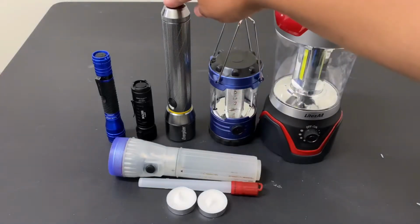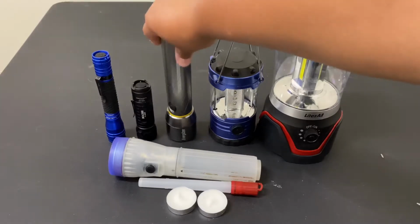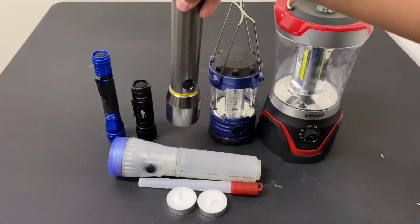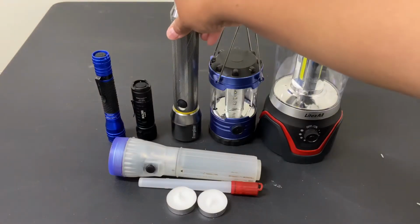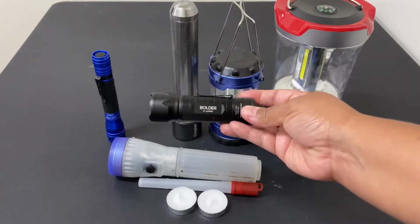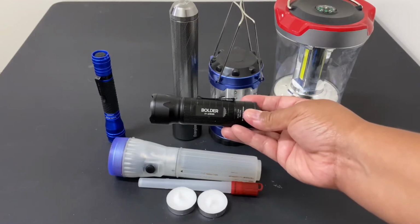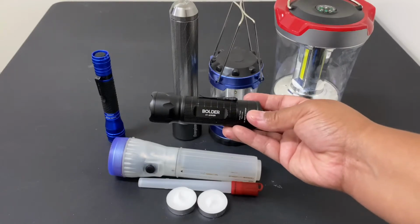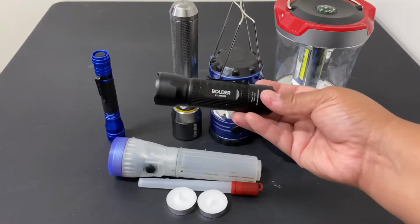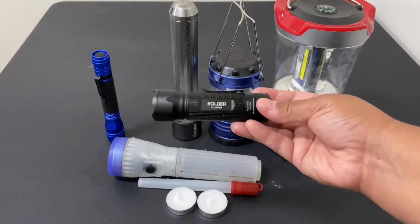We also have an Energizer flashlight. I must say, this particular flashlight is one of my favorites. It's 1300 lumens and it's a pretty heavy flashlight. So it feels really durable and it gives you a lot of light. This flashlight is a smaller one by Anchor. The name of it is a Boulder. This particular flashlight has 300 lumens and it has 3 different lighting options. It has a strobe, it has a dimmer light option, and then it has the full 300 lumens.